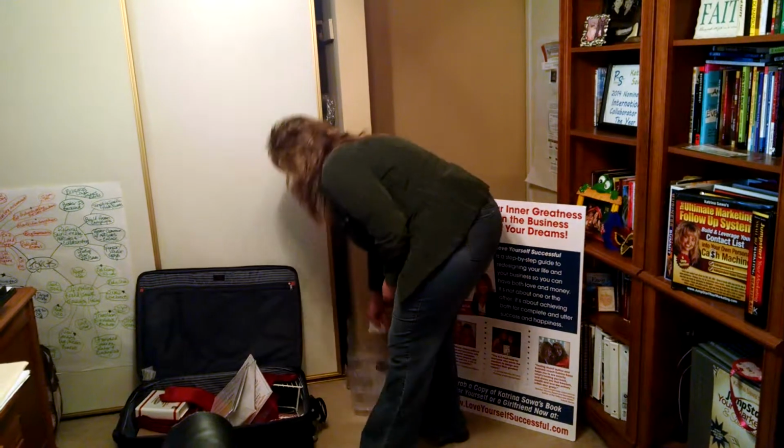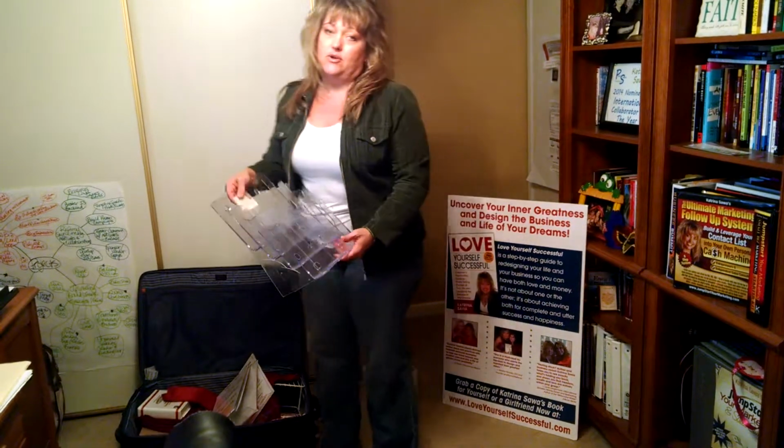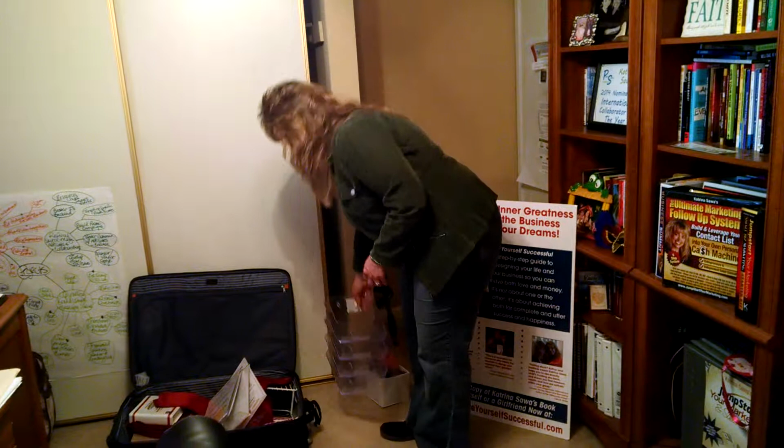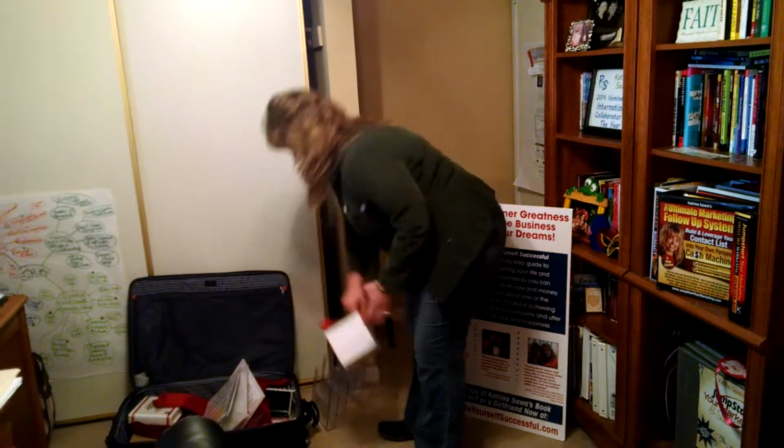Another thing I like to bring are tip sheets. And so I have usually about three or four different tip sheets in a flyer stand like this. And tip sheets are just specific topic related sheets, like tips on how to do social media, tips on how to do your follow-up, tips on networking, tips on trade shows, right? And I can use different colored paper for my tip sheets.